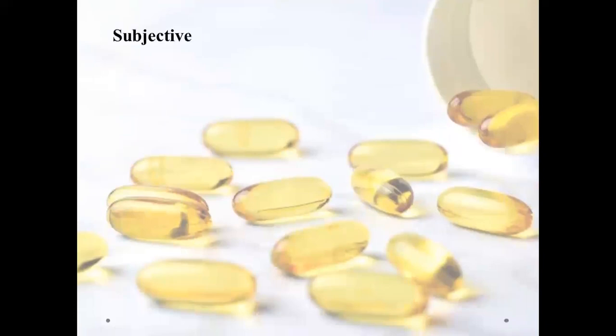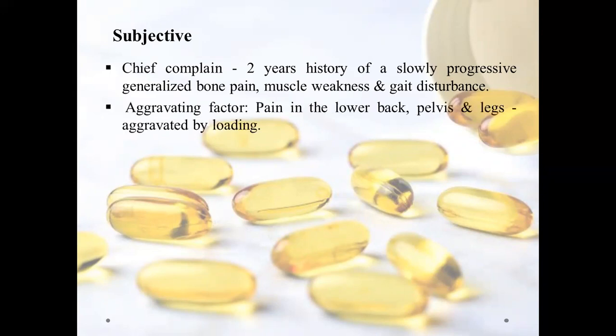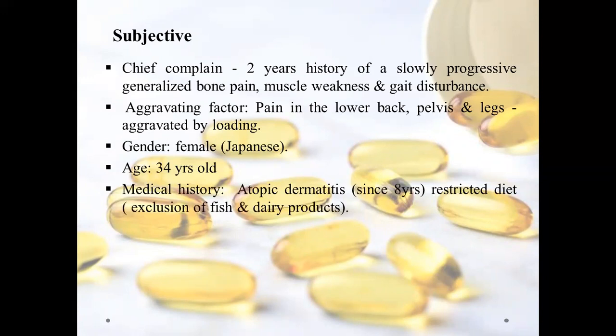Here, first thing we have is subjective, that is chief complaint. 2-year history of a slowly progressive generalized bone pain, muscle weakness, and gait disturbance. Aggravating factor: pain in the lower back, pelvis, and legs, aggravated by loading. Gender is female, and origin of that female is Japanese. Age 34 years old. Medical history: atopic dermatitis since 8 years.